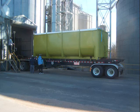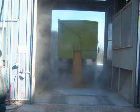The combine never stops turning, resulting in reduced labor costs. Most importantly, the crop doesn't languish in the field. And, with Rol-Hopper's 1,000 bushel hauling capacity, it's like having a hopper trailer at every turn in the field.